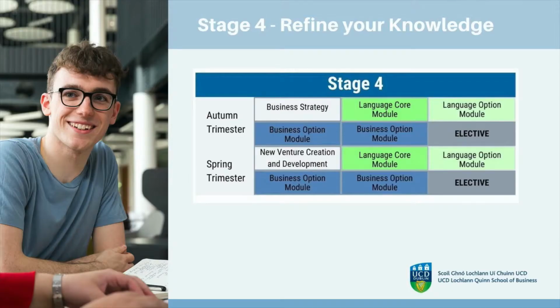In your final year, you return to UCD, where you have the opportunity to specialise. So the final year is mostly options. And on the business side, you have the opportunity to develop specialist modules in marketing or in information systems. Equally, on the language and cultural side, there's the opportunity to specialise in maybe translation skills or to qualify as a language teacher.